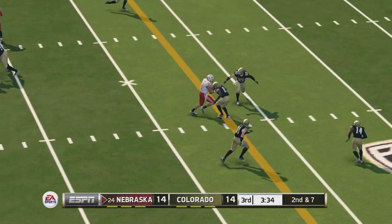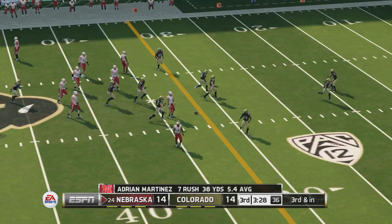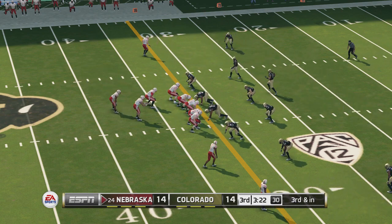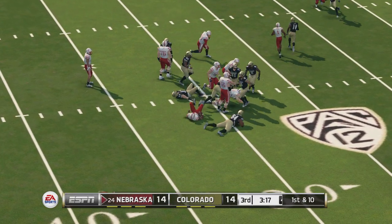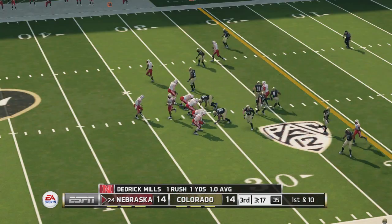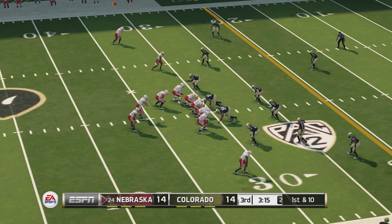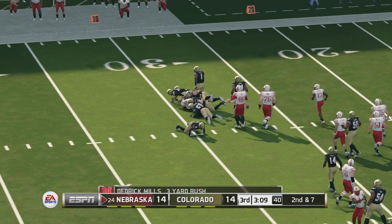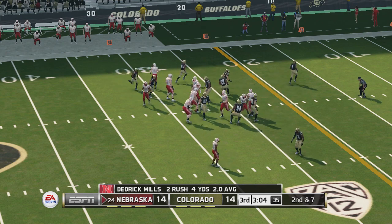Scrambling around. Diving for extra yardage. Taken down at the 31-yard line. Gain of 1 yard. First down. Hey, watch the ball. Ready. Easy. He's hit and got away. He makes it to the 28-yard line. That's a gain of 3 on the play. That'll make it second and 7.